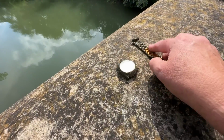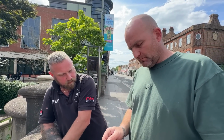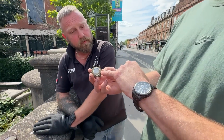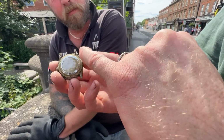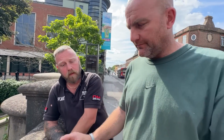Nice. I'm showing Aaron and Glenn my Rolex. What do you reckon, boys? I'm gonna say it's probably a fake. There's zero engraving on the back. Oh, okay. I've just scratched it all off, so it's still gonna be worth a little clean-up. You never know. Yeah. Okay.